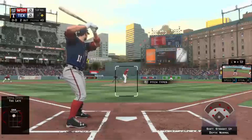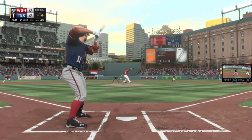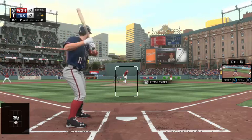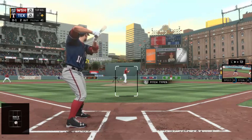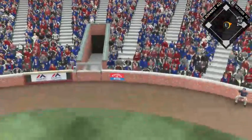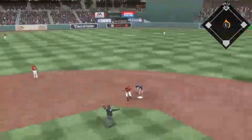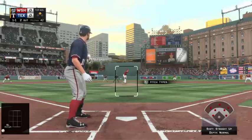Striding into the box, Ryan Zimmerman. He got on top of one and was a ground out victim last time. In there at the knees, strike one. And this one gets away. And he'll make it into scoring position here with two away, as that'll be scored a wild pitch.